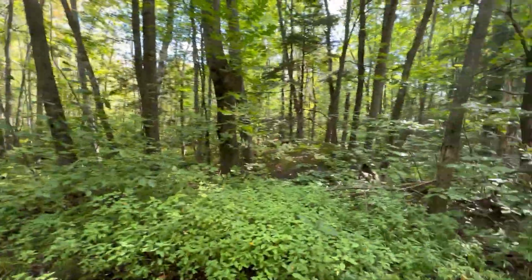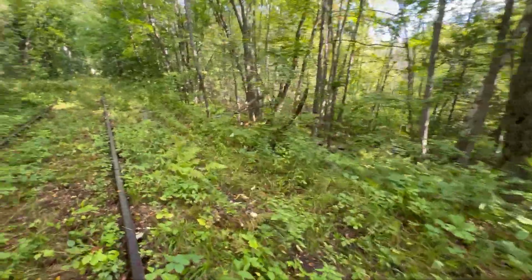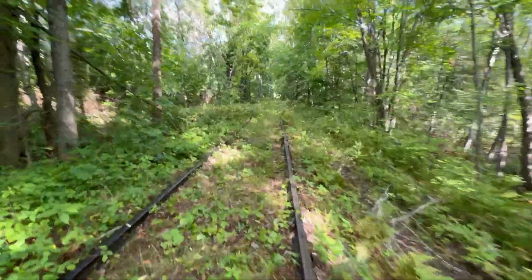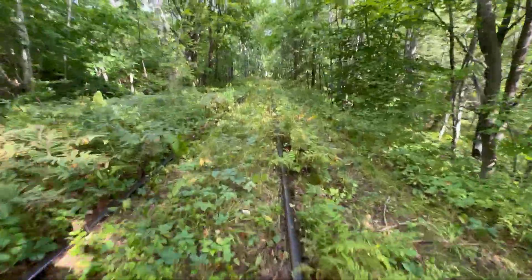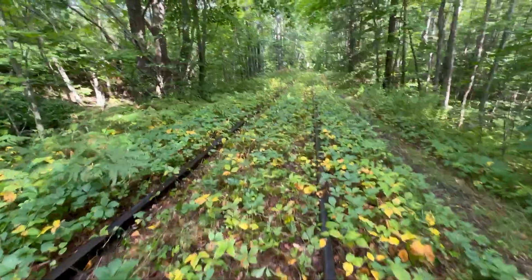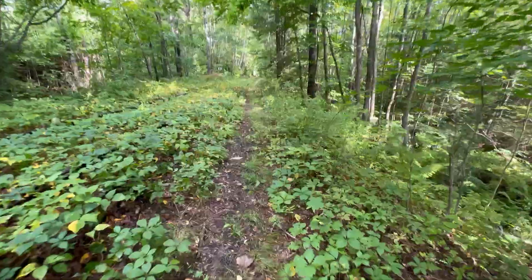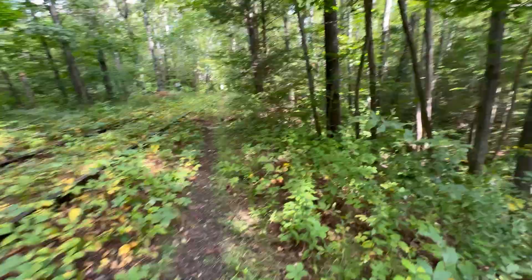Let's see, there's some massive boulders around here. Some trails. Again, these are primarily snowmobile trails. So still public. I know some people say they don't look abandoned where I've been, but they are. Some of them just look in much better shape than this, obviously. Well, this is all grown in. Might come back here in the fall.